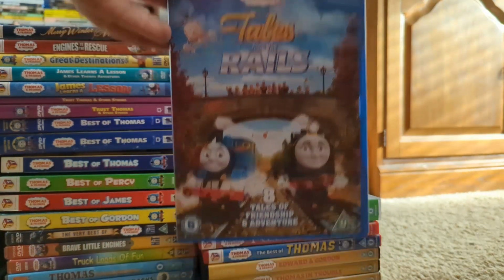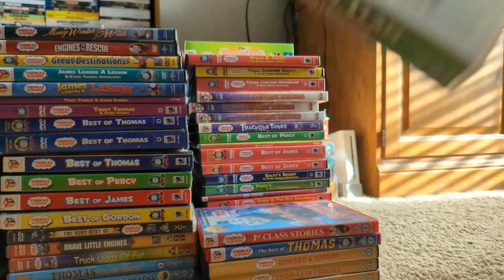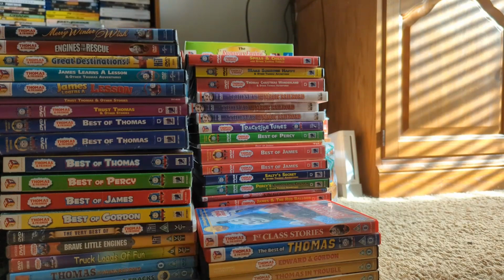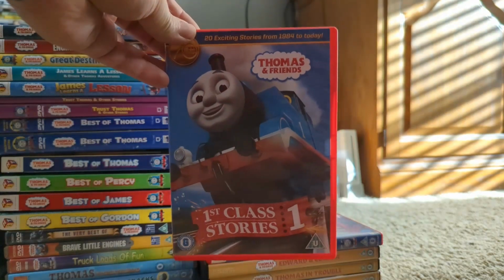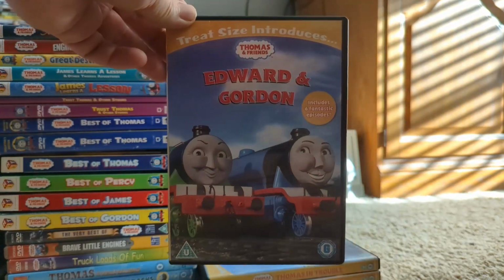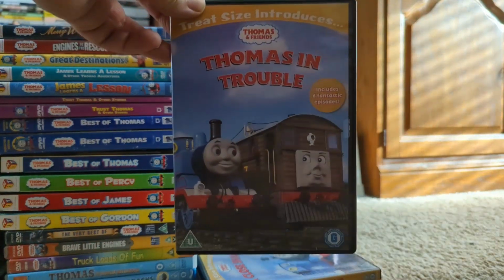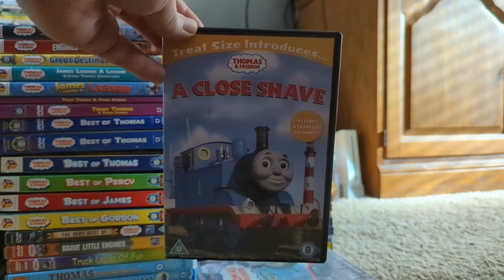Tales from the Rails, the Steam Team Collection. That's a classic right there. Great release, yeah. First Class Stories, The Best of Thomas, Edward and Gordon, that's Edward. Now, Thomas in Trouble, A Close Shave.